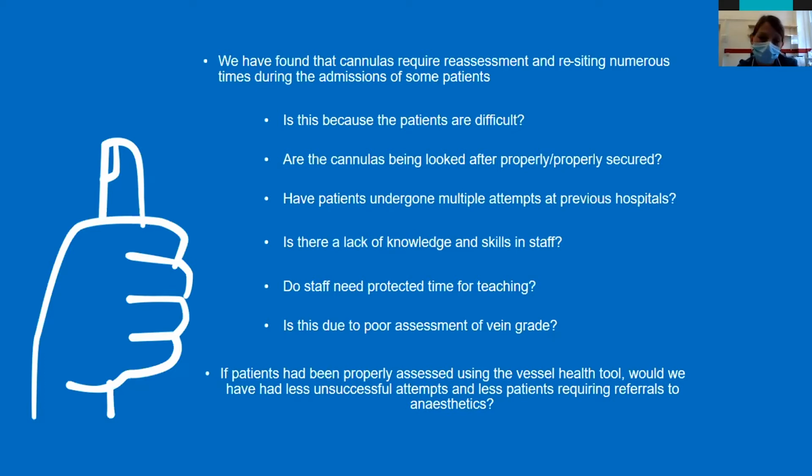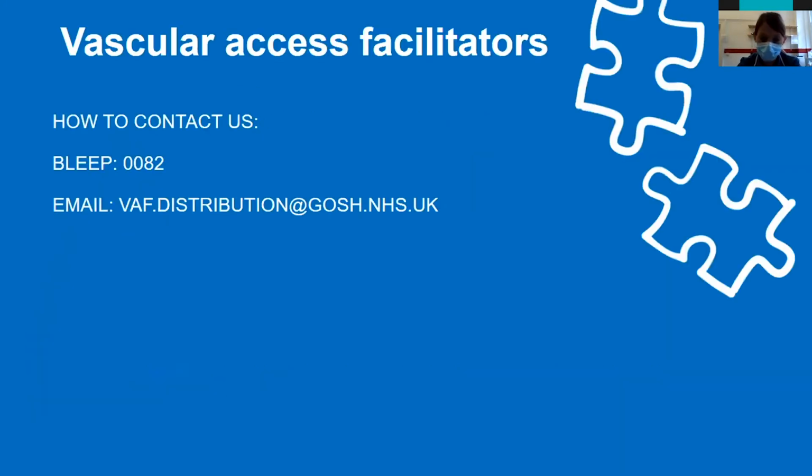I think some people can look at a patient and say they look like a 3 or 4, but actually they're not, or vice versa. Some people will say, oh no, I think I can get it, and actually this child doesn't have many other vessels or many other options. So if patients were assessed properly using the vessel health tool, would they have had fewer referrals?